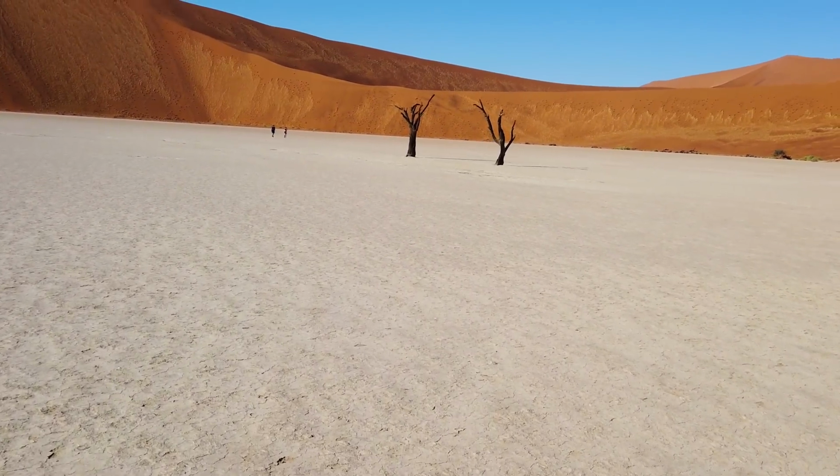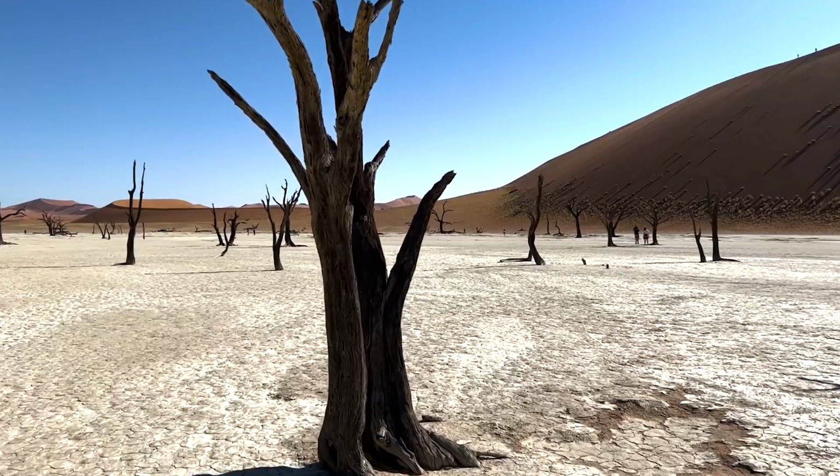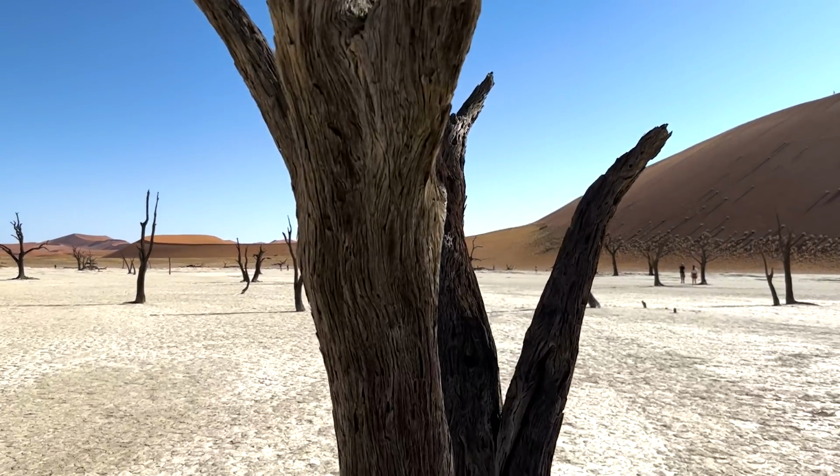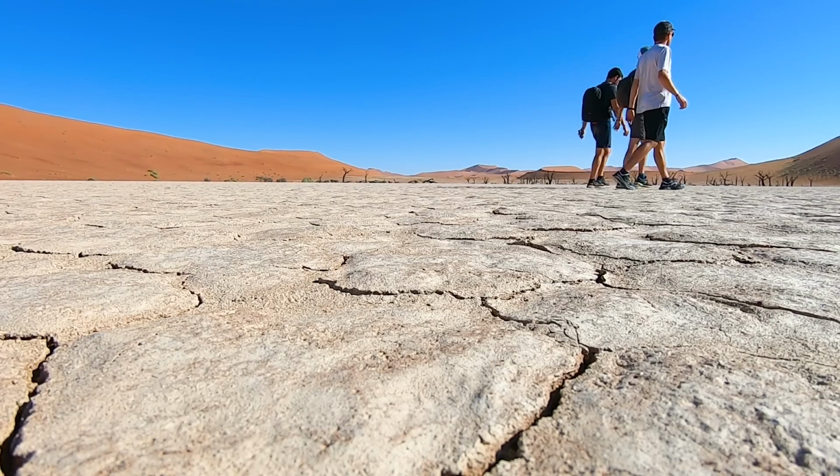If you enjoy photography, that's going to be your spot. The Deadvlei that you can see here has been here for more than 700 years, and it is completely dry due to the heat in this part of the country.